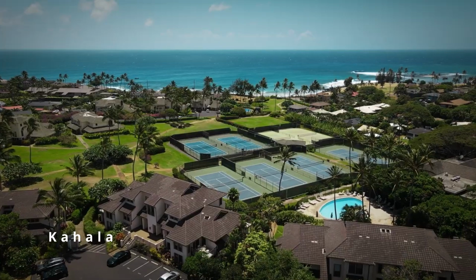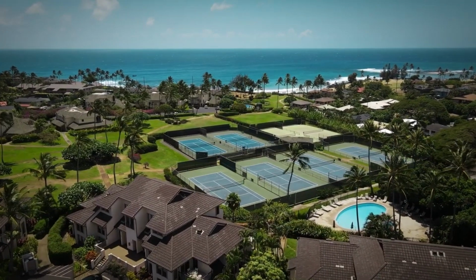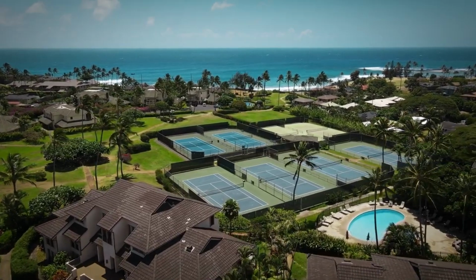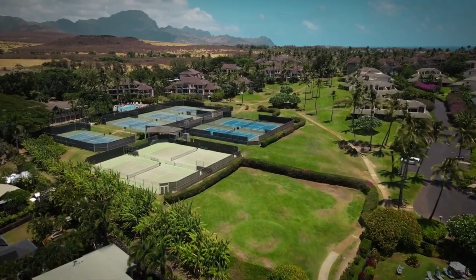The last community we're going to talk about today is Kahala. Now, Kahala at Poipu Kai is great. They're mostly 1 bedroom, 1 bathroom to 2 bedroom, 2 bathroom condos. A lot of Kahala condos have ocean views. Now you're looking over the tennis courts towards the ocean, but the views are great. I like the views so much that my sister bought one of these condos, and I'll show you some photos of her view now.